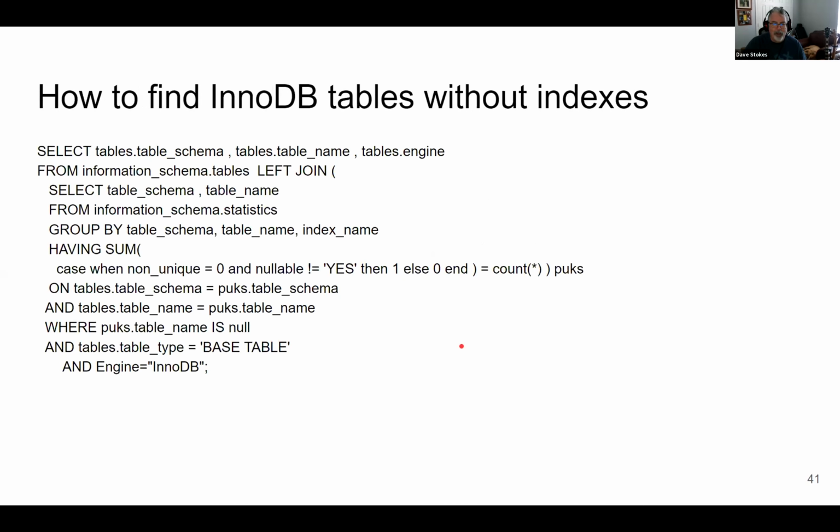So how do I find tables that don't have indexes? Well, this is a handy little query that goes out to the information schema and goes through its statistics. The only caveat here is make sure your system has been up and running for several days, weeks, if not longer, so the historical information is actually valid. If you do this right after a reboot, there may be no statistics there, and the information you're going to get back is not going to be useful to you.